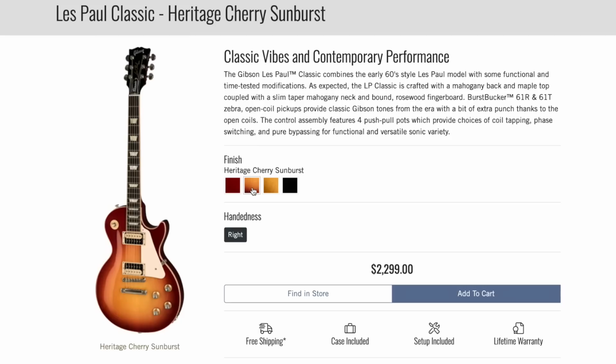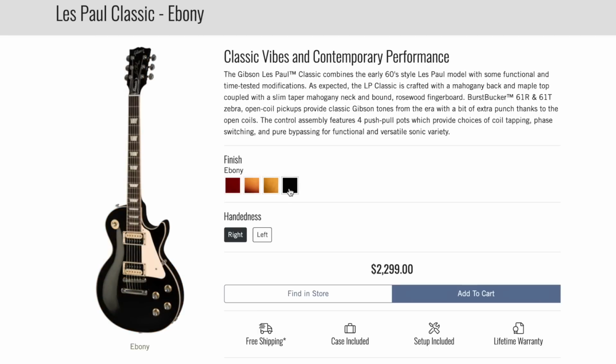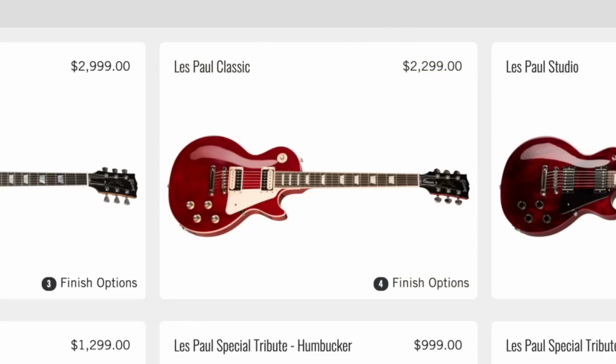So once again, great news. If you bought a Les Paul Classic, now they're worth a little bit more. But they've got the red ones, a Heritage Cherry Sunburst, a Honeyburst, and then you also have the Ebony. So far, that is the model that was hit the hardest.